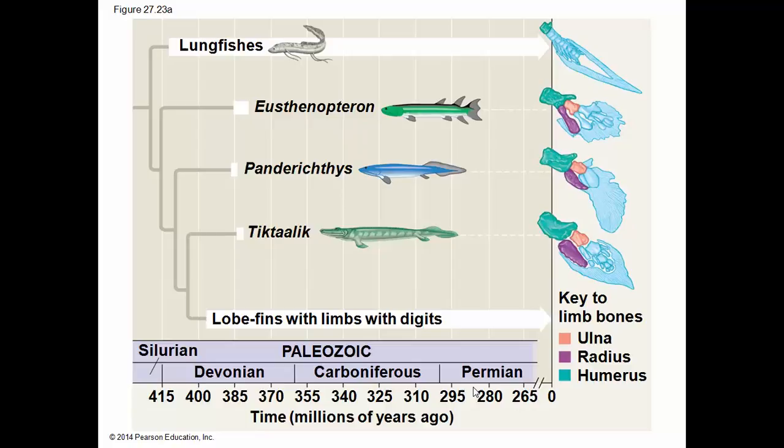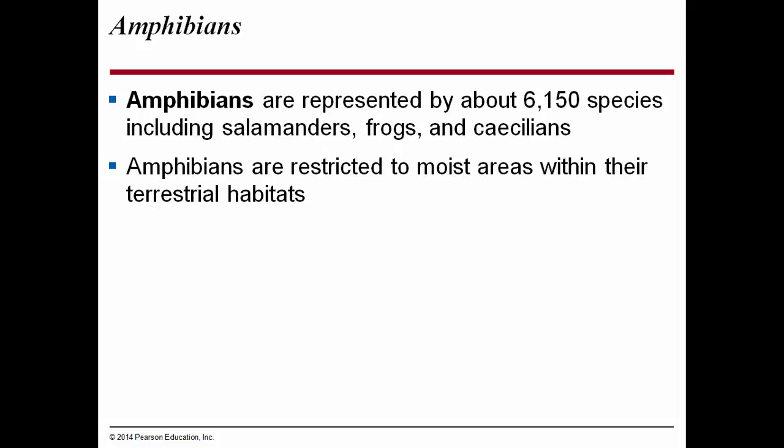Okay, this table is found on page 543. Amphibians, one of the first tetrapod lineages to evolve, are represented by about 6,150 species, including salamanders, frogs, and caecilians. Amphibians are restricted to moist areas within their terrestrial habitats. They do not have an amnion, and they have to lay their eggs in fresh water, so they're completely tied to aquatic systems.